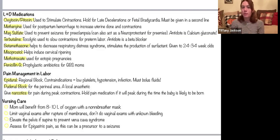A pudendal block can be an anesthetic, a local anesthetic injected in the perineal area. Maybe mom had a tear and needs to be sewn up. This can be given for that.